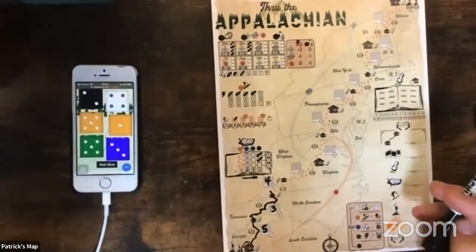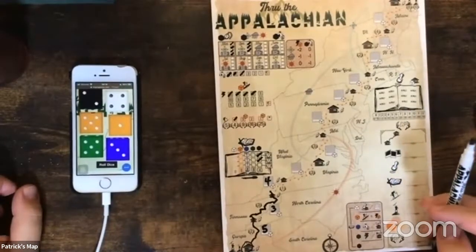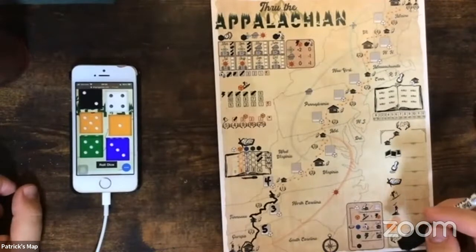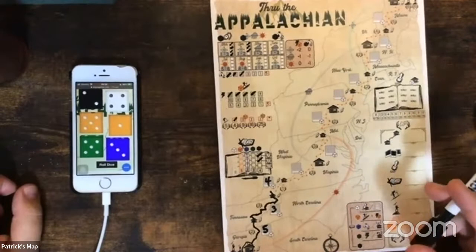Yes. I've been playtesting it since its first version. That's right. Has it evolved a lot from that first version? I think so.